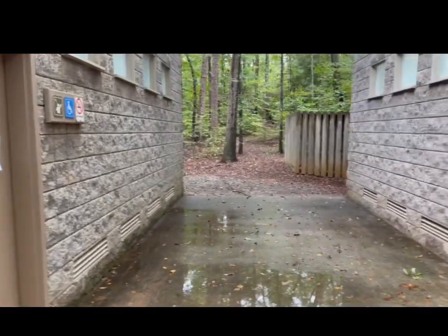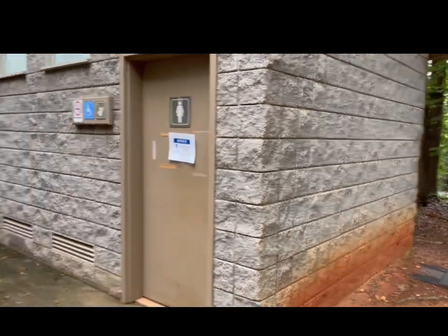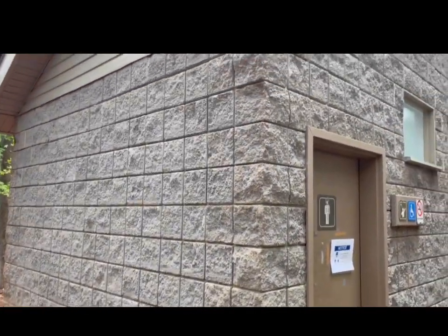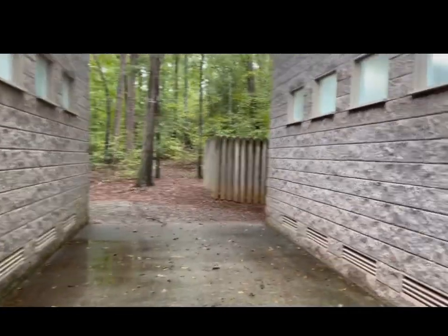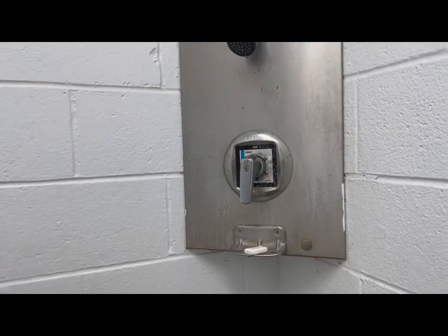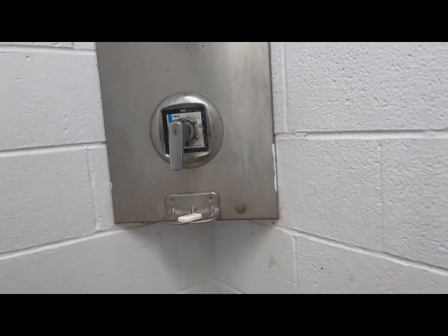Lakes Campground is in the northern part of Hartwell Lake. Typical bathhouse here. This one I don't believe is open year-round, but there are other ones. The bathhouses are pretty nice here. Look at that. Somebody loves some soap.